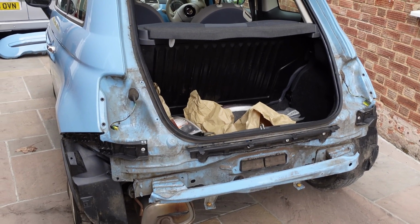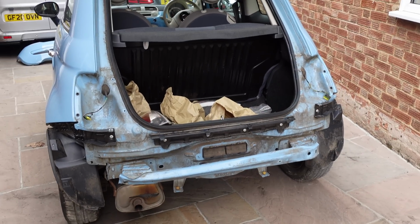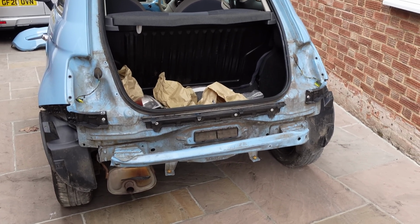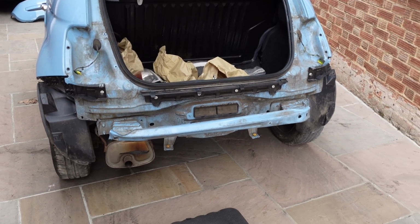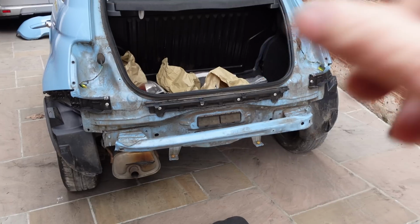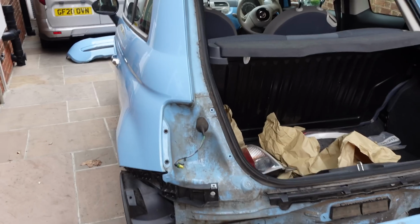Or she could have done it herself and got it sorted out. I say she because it is a girl. That's just mad, isn't it? What a waste of a car. So it's a good job there are people like me around who bring them back to life. So we will clean this up at the back and have another look. But yeah, that's the damage.